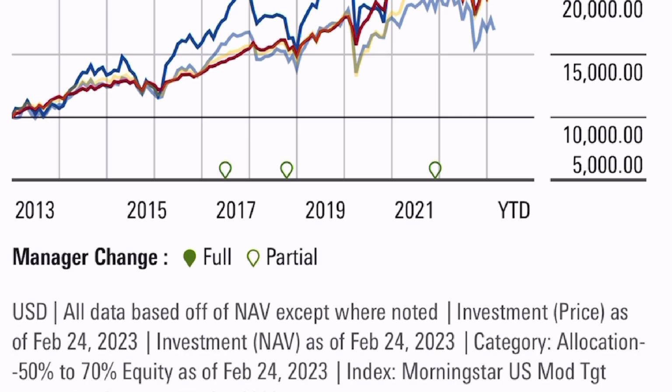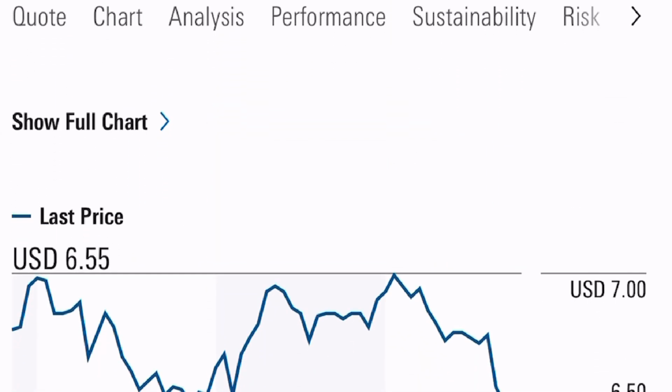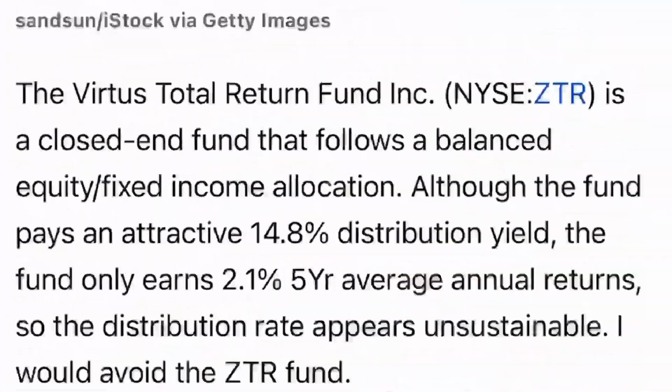I mean, that's pretty good, but it didn't do as well as our cornerstone funds, CLM and CRF and USA, the ones we've done constant videos on. Please check those out. It hasn't done as well as those. But it's still done pretty well, and the dividend looks sustained, like it's been sustaining itself.